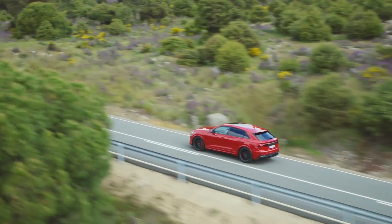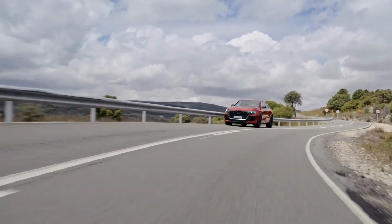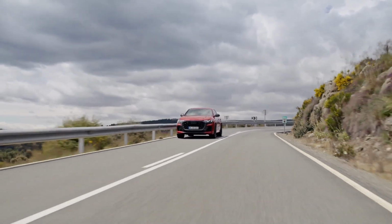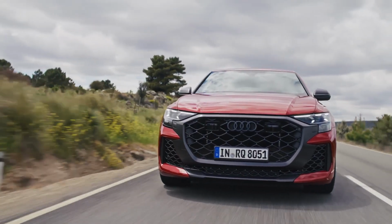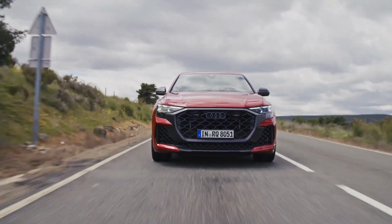The all-wheel steering adds agility, allowing the rear wheels to turn up to 1.5 degrees in the opposite direction of the front wheels at high speeds, and up to 5 degrees at lower speeds, reducing the turning radius and enhancing maneuverability.